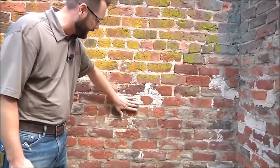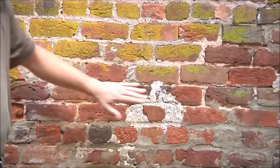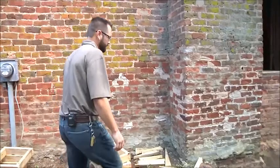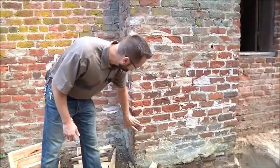So what we'll do is we'll try and scrape as much of this out of here as we can without destroying the brick, and then repoint these areas so that they look like this, and then come back and pencil everything. Likewise, there's some more that this is all Portland cement that was put back in here. There's some areas, I think they're on the front of the building, that are recessed. And these joints right here would never have been done like that in the time period.